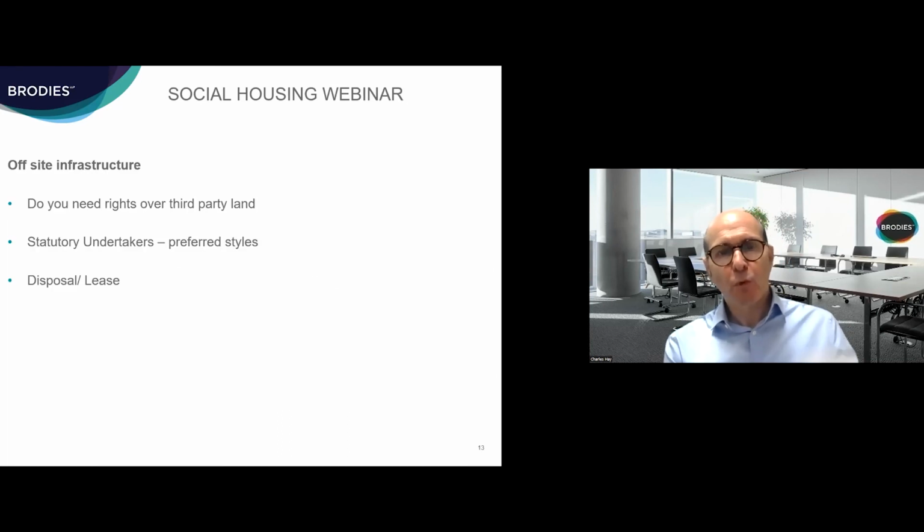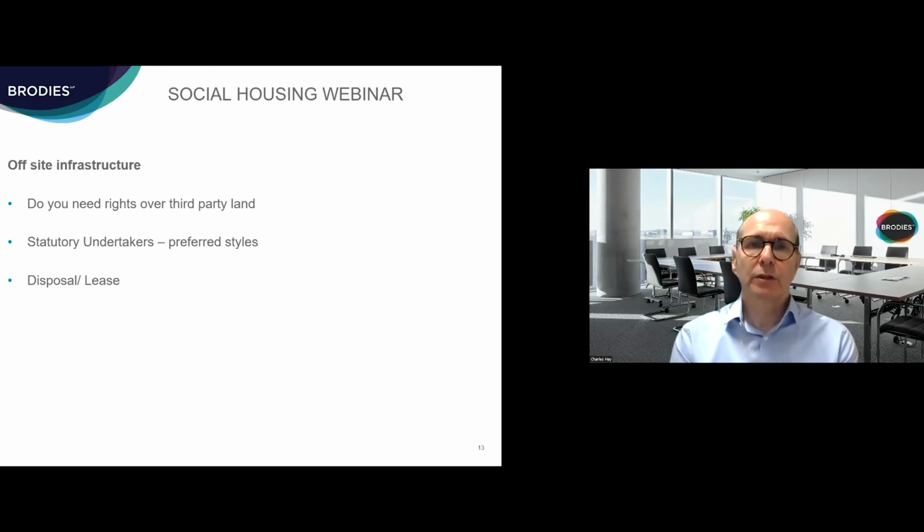Moving on to the next slide, off-site infrastructure. If you have infrastructure which requires to be located off-site, such as a substation, or if you're looking at surface water drainage going into, for example, the adjoining field or such like, then you may require to obtain rights over that third-party land, which of course will necessitate the grant of a servitude, negotiated with the neighbouring landowner. If you are ultimately looking at that infrastructure being adopted by a utility provider, then you need to be aware of the utility provider's preferred styles, and they would normally look to have the servitude in their favour so that they've got the access to maintain their equipment and such like, and also potentially looking at using that infrastructure for other developments.